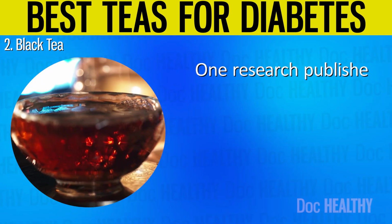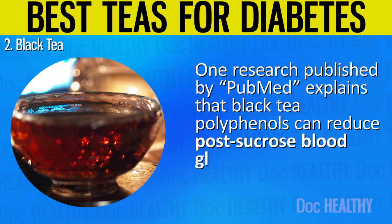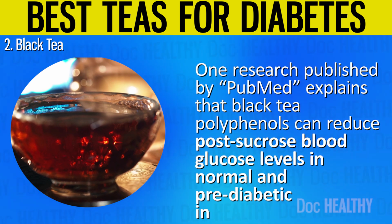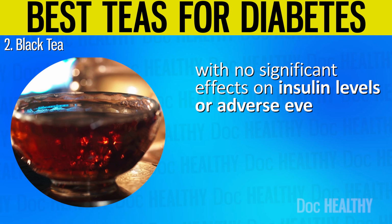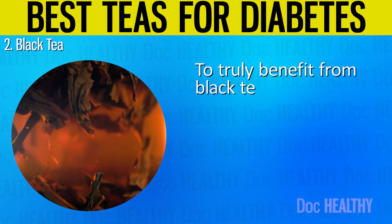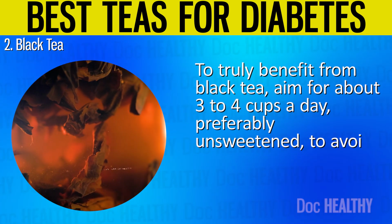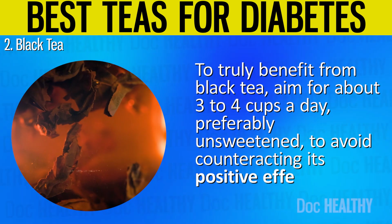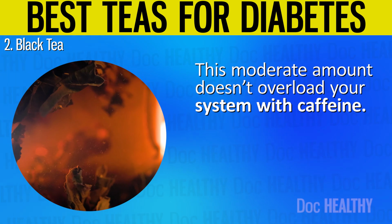One research published by PubMed explains that black tea polyphenols can reduce post-sucrose blood glucose levels in normal and pre-diabetic individuals, with no significant effects on insulin levels or adverse events. To truly benefit from black tea, aim for about 3 to 4 cups a day, preferably unsweetened, to avoid counteracting its positive effects. This moderate amount doesn't overload your system with caffeine.